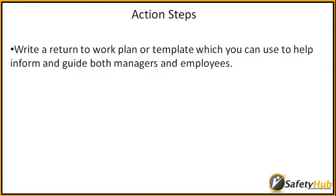The thing about the return to work process or plan is that while you can have a generic policy and plan, it is very tailored to the individual. So you need to be flexible, and that means you need to be communicating with each other. So the action steps for this chapter is that you need to write a template or a plan, a process that both employees and managers are aware of, so that when an injury does occur and you need a return to work plan in place, you have provided a framework for them to work to.